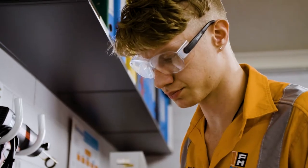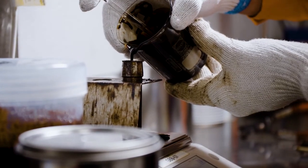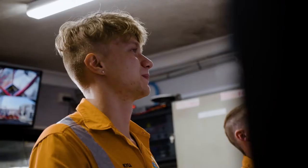When we started working with recyclable products, it was quite difficult. You know, it's hard to get a small plastic to melt with bitumen, but we managed to get past that barrier and then we managed to use it in mixes.